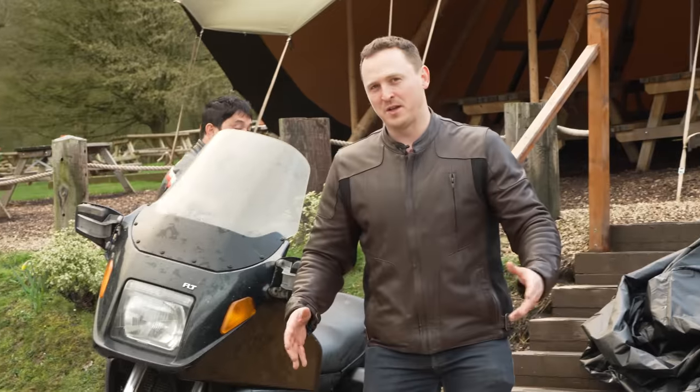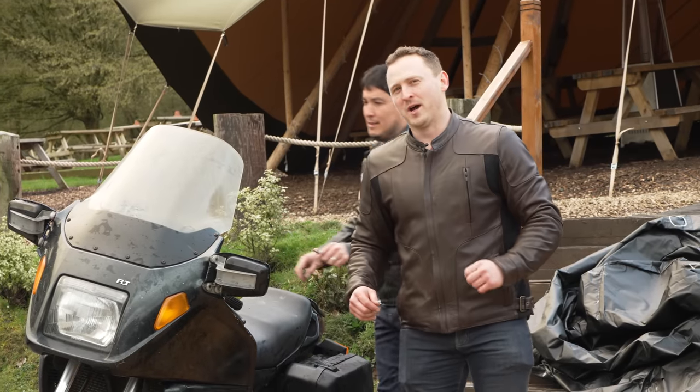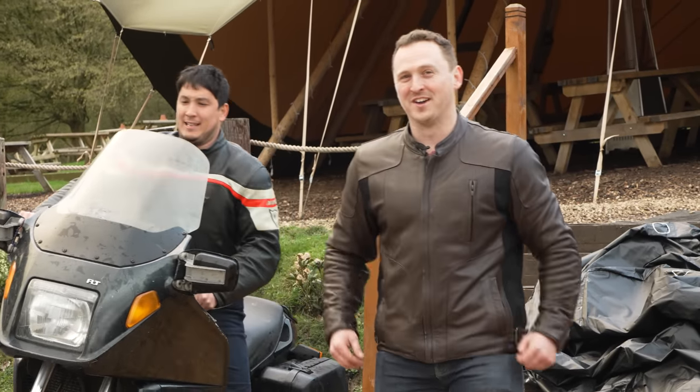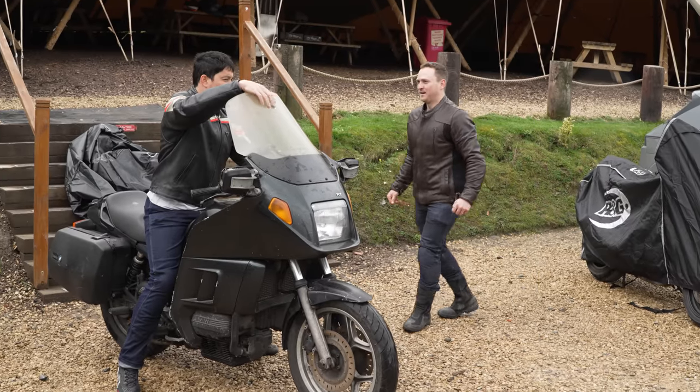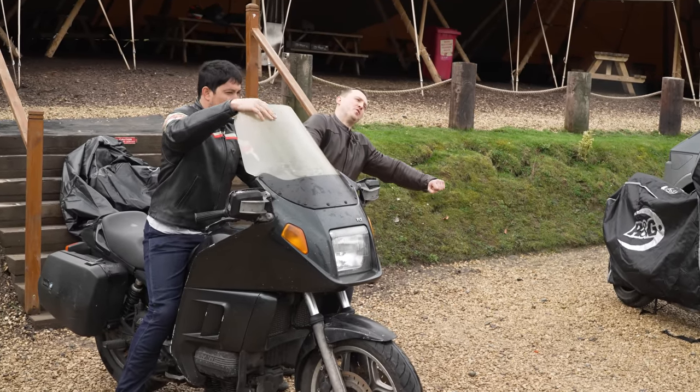But the thing that I like most about this bike is it's a touring bike. It's also a BMW. So what I've done is I've bought myself another BMW Touring. I've also noticed you can't actually see anything. No, I'm going to have to ride on the piss, I think.